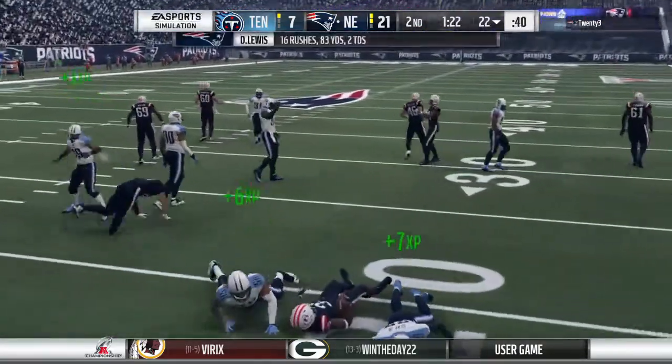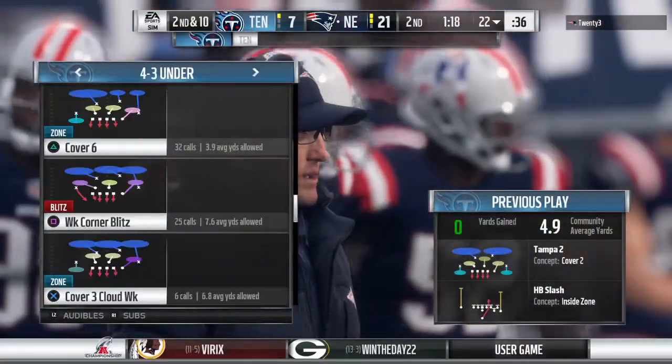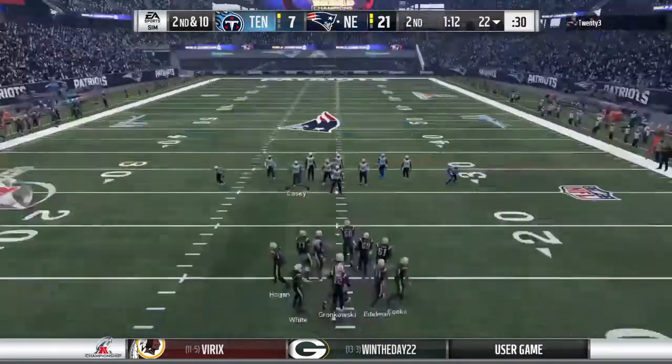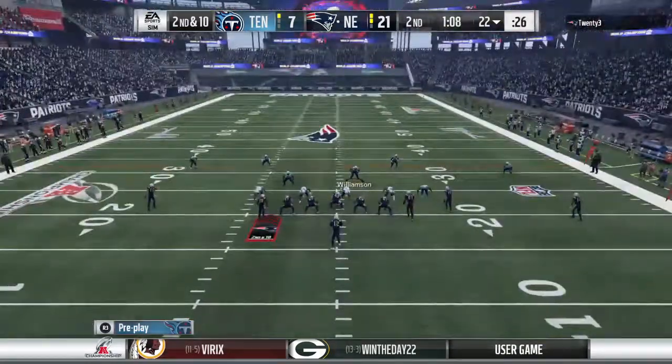Looking for a crease, can't find one. Stopped at the line of scrimmage. No gain on the play. It'll be second down. But it was stopped on that play. We've had plenty of carries all afternoon. Every now and then the defense is going to win one, but I don't think they'll shy away from handing it to them the rest of the game.